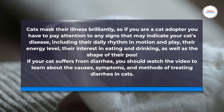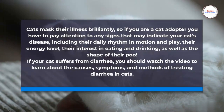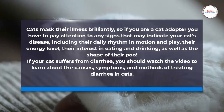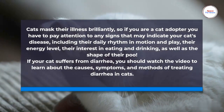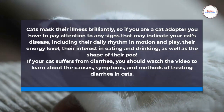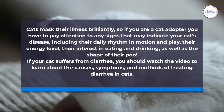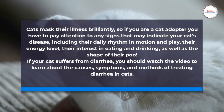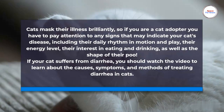Cats mask their illness brilliantly, so if you are a cat adopter, you have to pay attention to any signs that may indicate your cat's disease, including their daily rhythm in motion and play, their energy level, their interest in eating and drinking, as well as the shape of their poo. If your cat suffers from diarrhea, you should watch the video to learn about the causes, symptoms, and methods of treating diarrhea in cats.